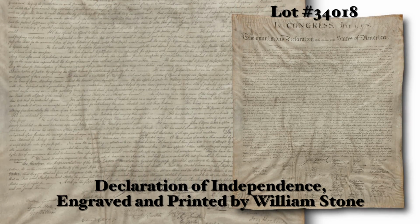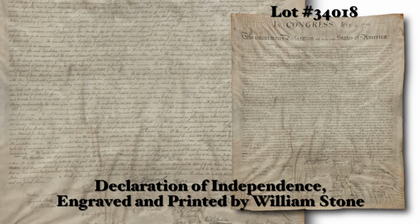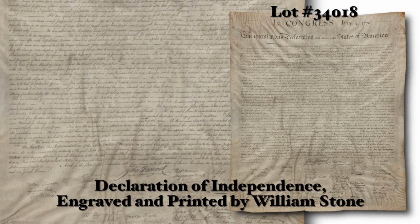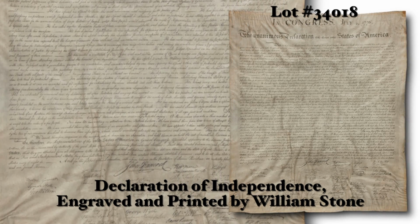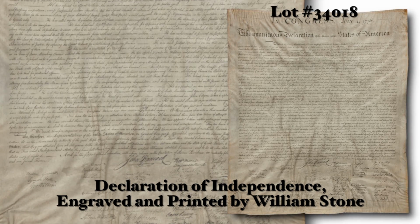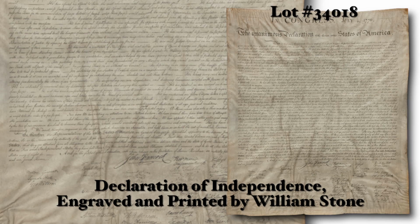In all, 201 official parchment copies were struck, and according to a 1991 census by William R. Coleman, a total of 31 copies are known to exist today, 19 of which are located in institutions and 12 in private hands.